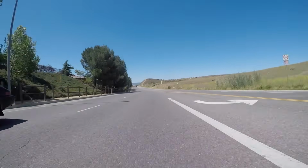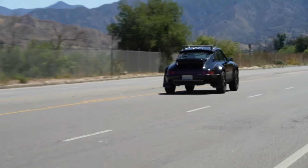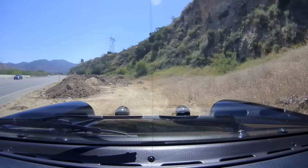Just a little old 911. Yeah. Oh yeah. Car feels great on the road, dude. Oh boy, it went all the way around. Yeah, that's one way to make a U-turn, isn't it? It is kind of designed to do that, isn't it? Built to do that, exactly.